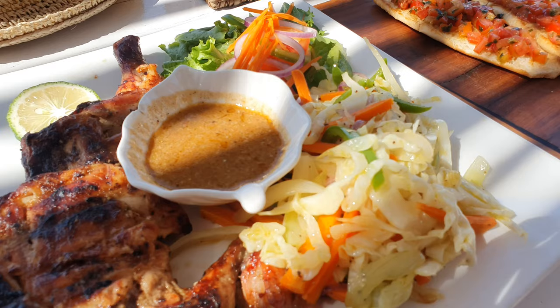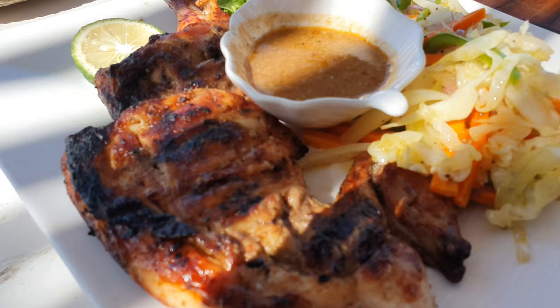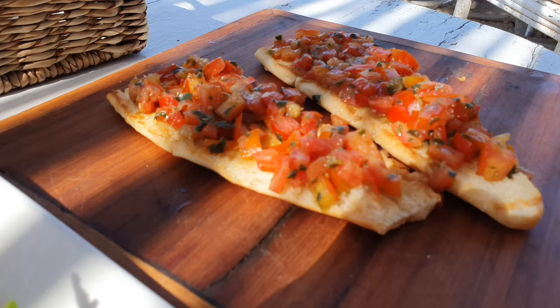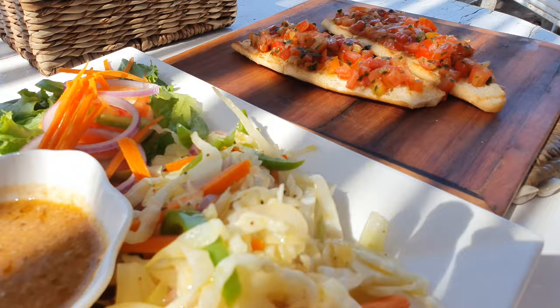At Casa na Praia, we're having half a chicken that has been grilled on the coals with steamed veggies, cabbage and salad, and a bruschetta with olive oil and tomatoes. The half chicken was 700 meticais, roughly 180 rand, or about $12. And the bruschetta was 300 meticais, or about 80 rand, which works out to about $6 or so. We're gonna tuck into this now.